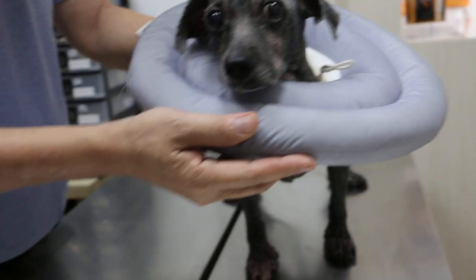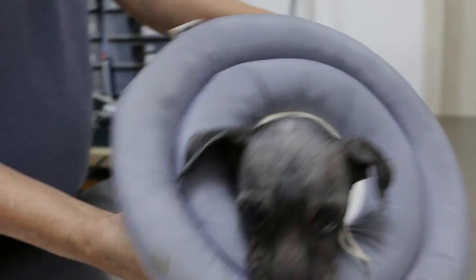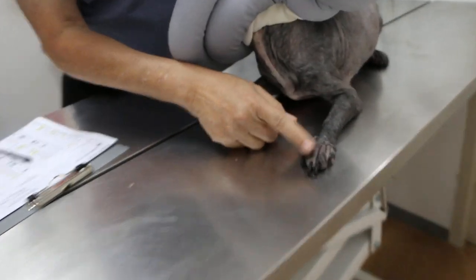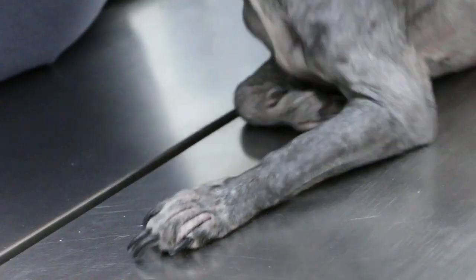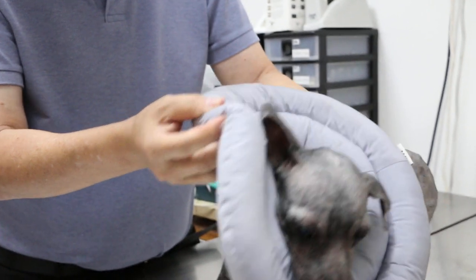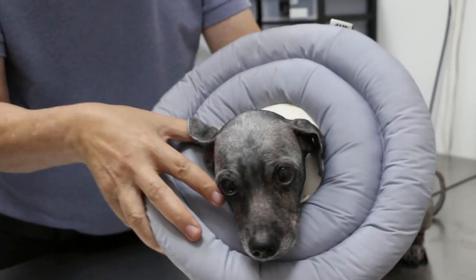What happened was, in the last 2 or 3 years the dog developed body itch, especially the paws. She will keep biting the paws until they bleed. The whole paw is bleeding, and so the owner has to buy a very big e-collar to prevent her from biting the paws. This collar is quite good actually, because it's quite soft.